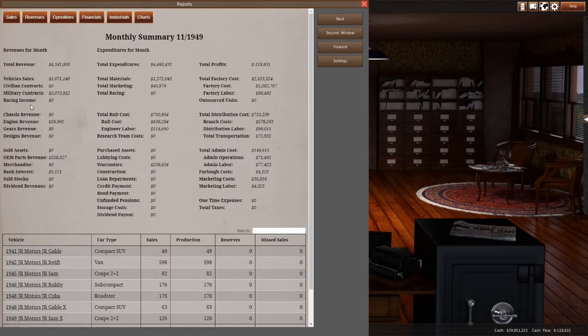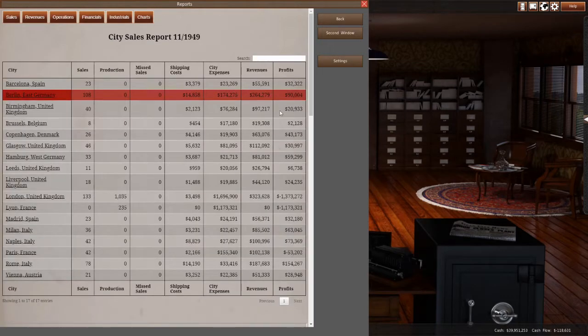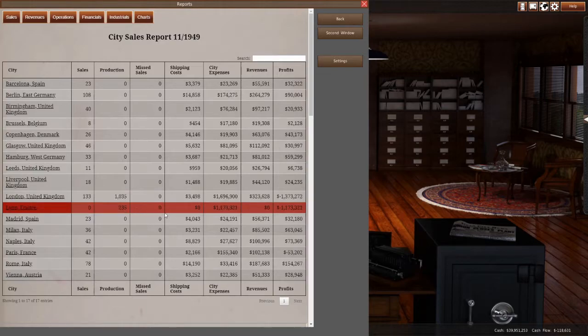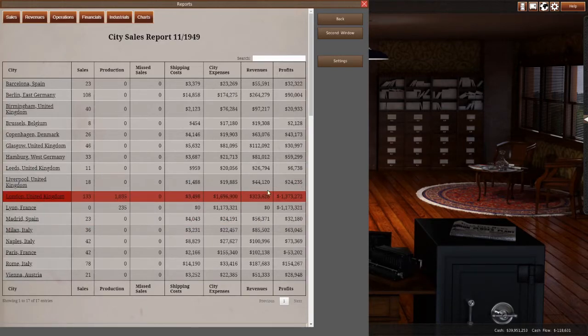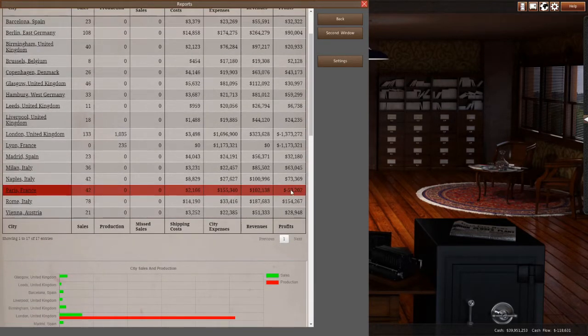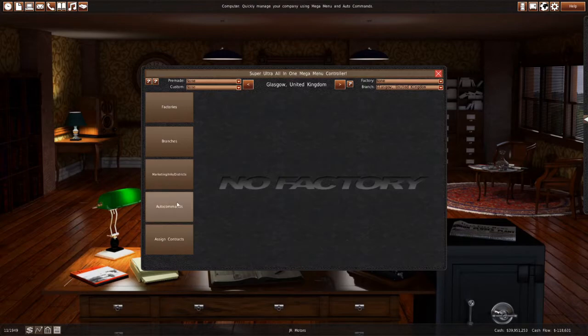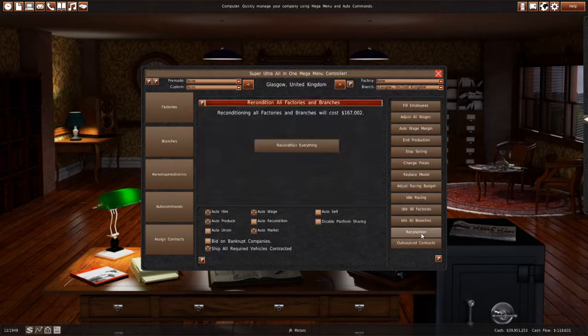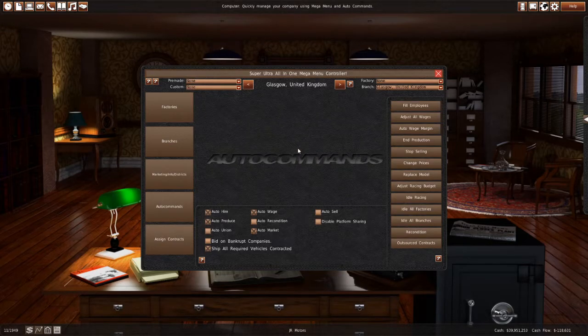What are we making? So racing income, nothing. Racing outgoings, nothing. So that's fine. That suits me. How is our city sales doing? Okay, so London's losing, but they are producing all the vehicles. So the two that are on minus figures are producing vehicles. Paris has been doing rubbish recently. Why? Maybe we need to recondition. So let's go to auto commands. Wait, it's on here, isn't it? Replace model. Recondition. Recondition everything. There we go.